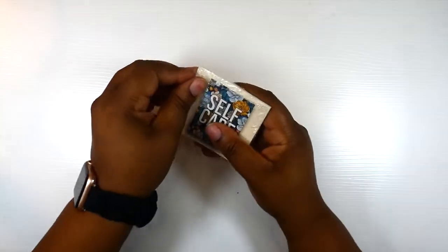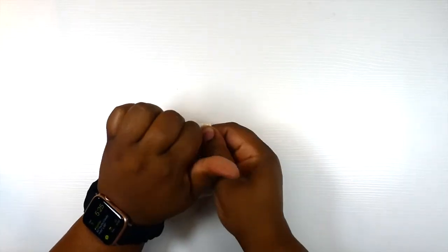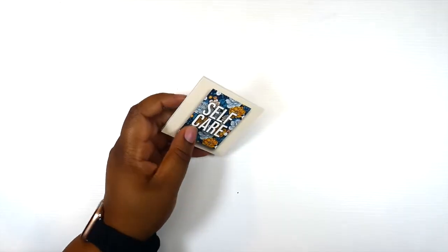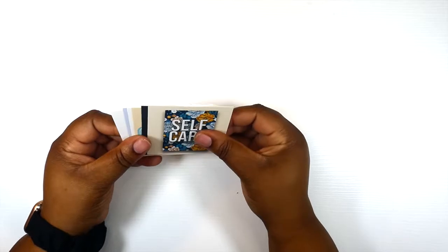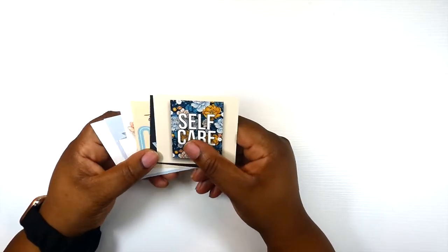The next item, we have some journaling cards, y'all. Y'all know I haven't always been the biggest fan of journaling cards. For the longest, they haven't served a purpose for me. They do look cute in your planner, though.